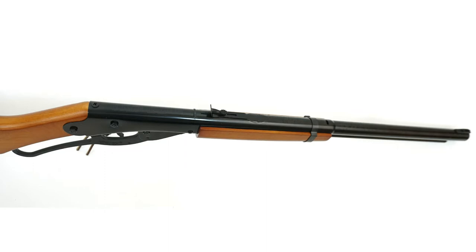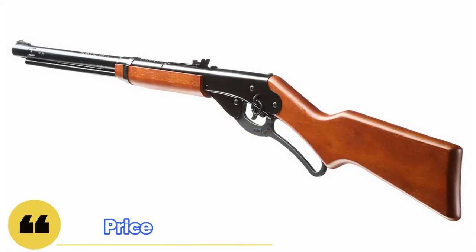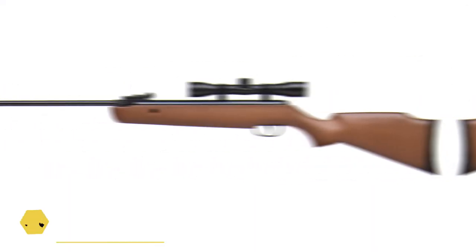Many thought that because of the remastering of the rifle they could upgrade it a bit, but Daisy refused to do so. The only other minor drawback is that this weapon isn't powerful enough, but that doesn't make it any less fun to use. 4th place.